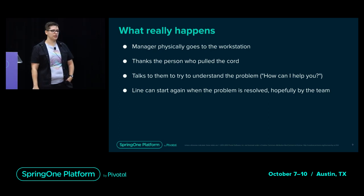And then the line can start again when the problem is resolved. And they hope that the problem is actually fixed by the team. So the team is coming up with the idea of how do we resolve this defect? It shouldn't be coming from the manager in the best case.